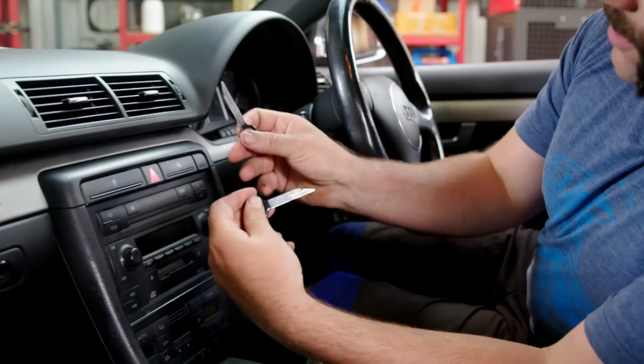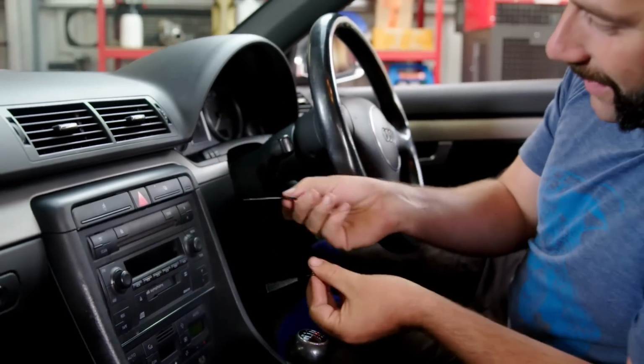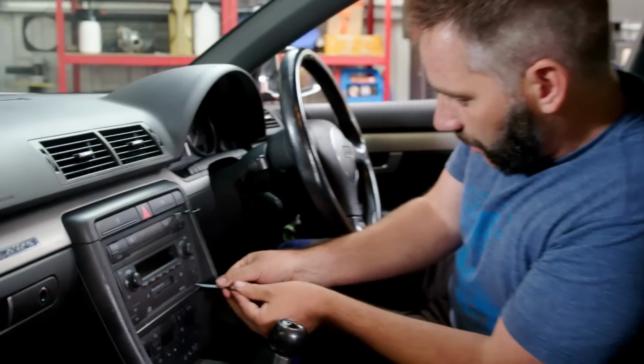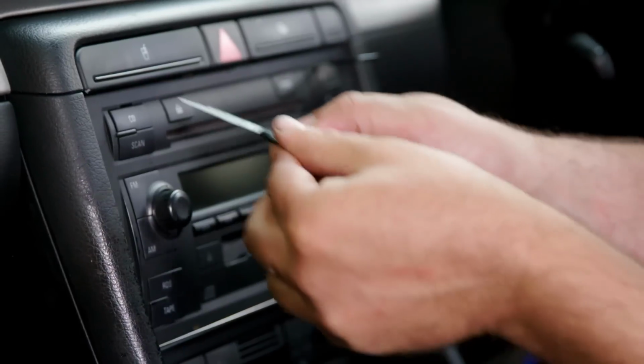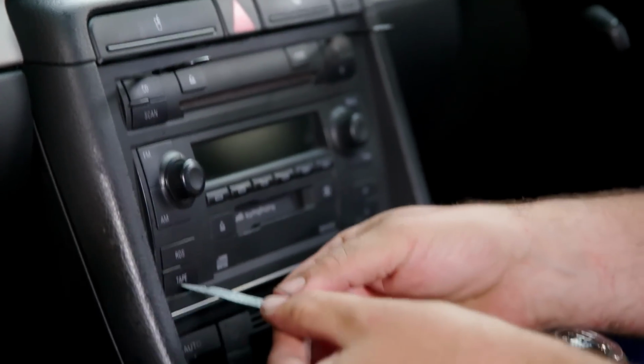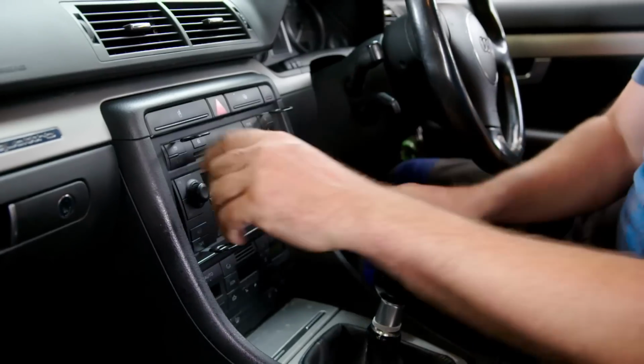Number one, right. So these go on the right, and the writing is uppermost. And they slot into two little slots, there and there. Most manufacturers have bespoke tools for this job, and again, you'll be able to find information regarding this online.